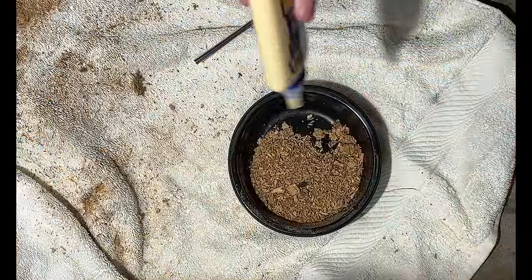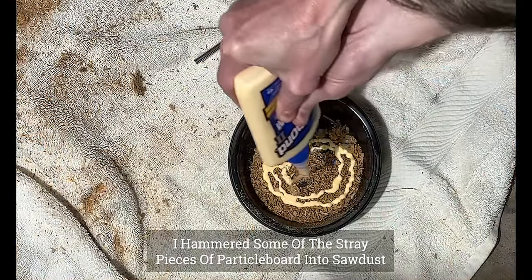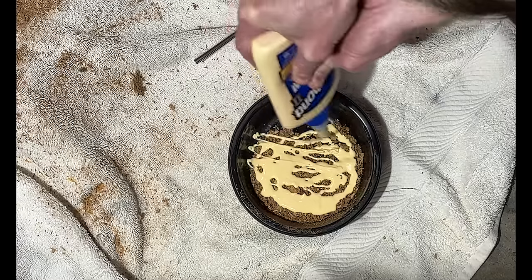I'm gonna take some wood glue and all these shavings, and I'm gonna make a putty out of them to put back in to fill in the gaps.